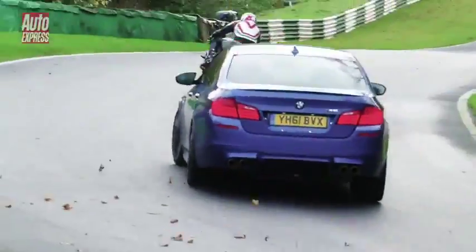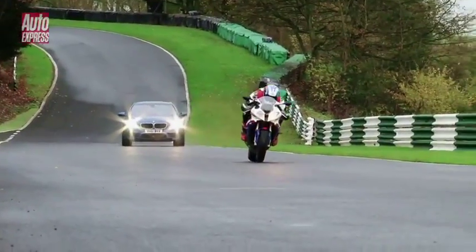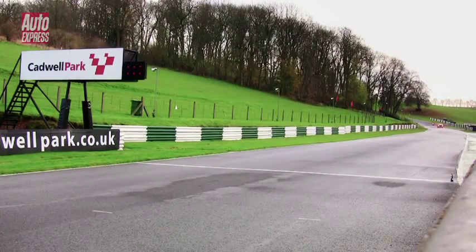Whoa, going steady around there. Owen goes sideways again. The bike's able to nail the throttle now to make up some of that lost time. They cross the line. There's only about a second in it, so the M5 managed to make up about 9 seconds on the bike.